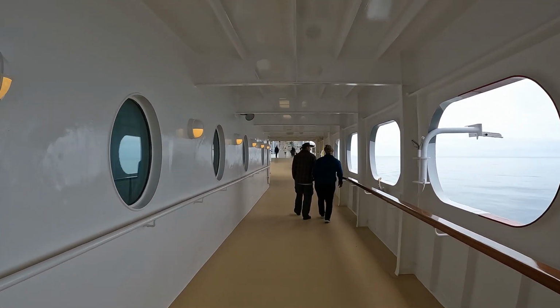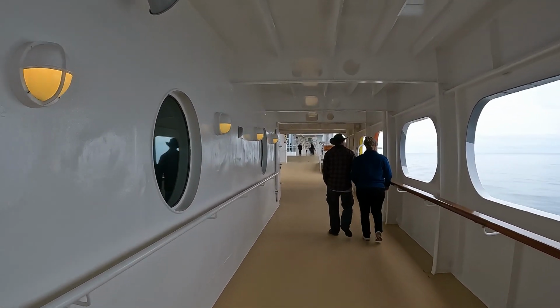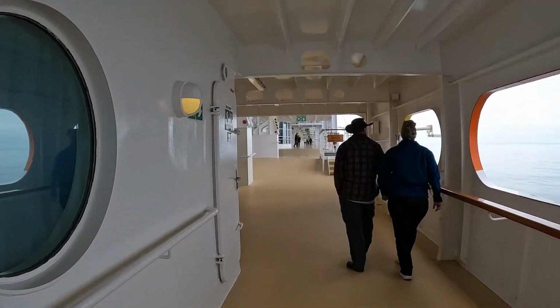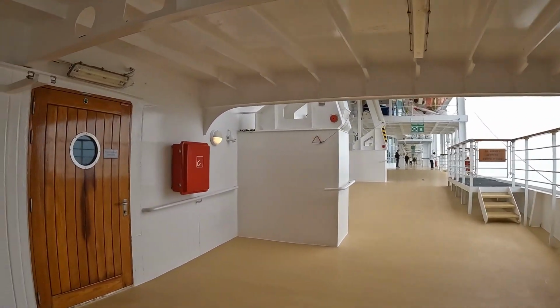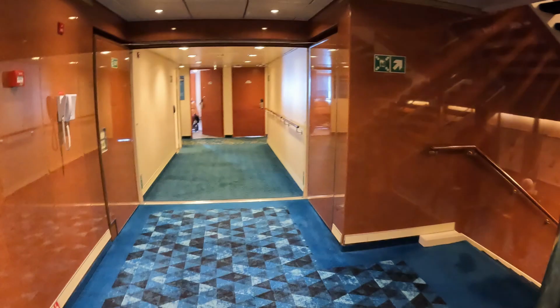All right, that is it for deck 6 once I get back up here. And then we'll go to deck 5. Deck 5 will include a little bit of going back into deck 6 because the dining rooms are separated by the galley. All right, I think we'll head in here. See you back at 5. All right, here we are on deck 5.